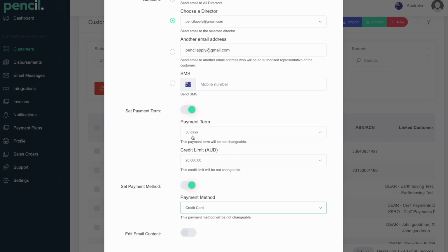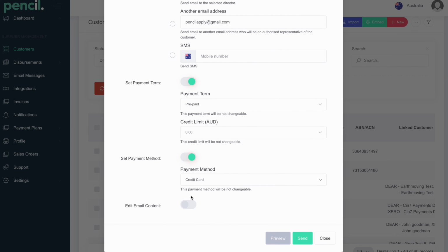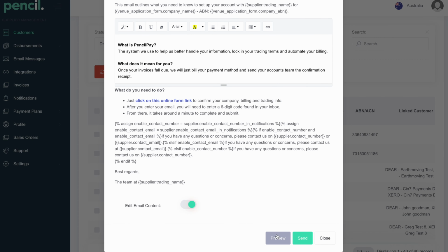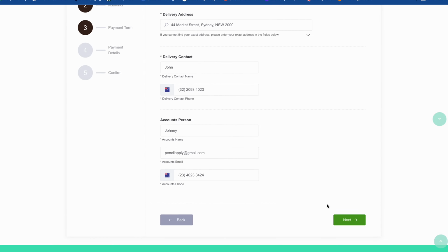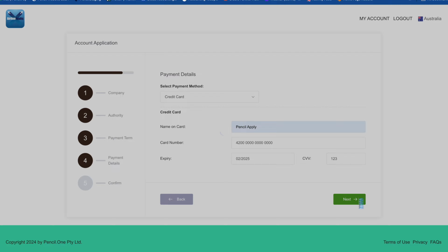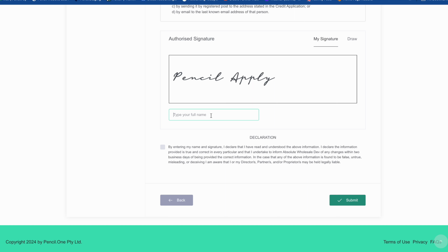But for this demo, what we're going to do is just make it prepaid, and that'll automatically revert the credit limit back down to zero. We'll take credit card as the payment method, and we'll be able to show you the email that gets sent out to the customer. Once the customer receives the email, they'll click on that link, which will open up these forms. They'll quickly scoot through these forms, making sure that all the information is accurate, and then they'll be able to enter their credit card details. Once they've entered the credit card details, they can just confirm, review their entries, sign their name, tick the box, and then they'll be able to submit.